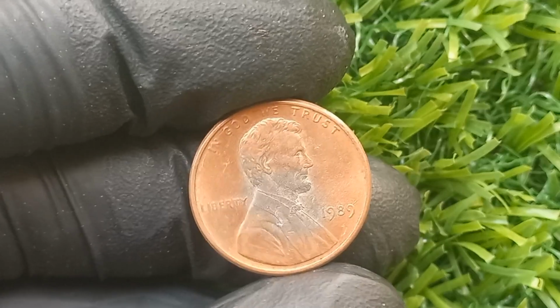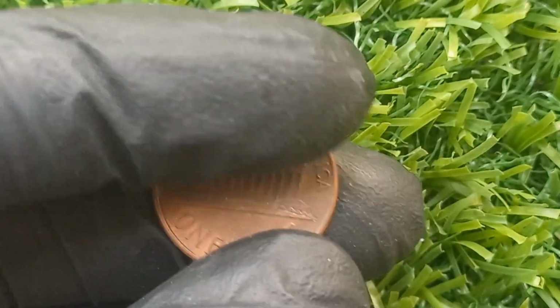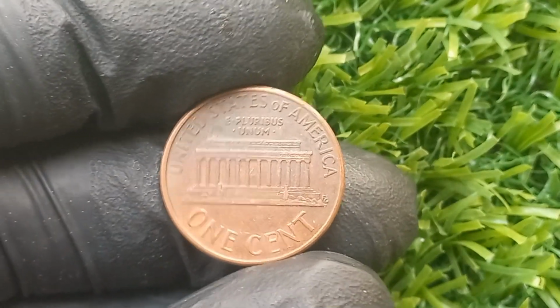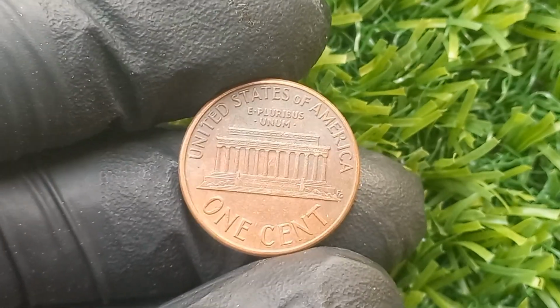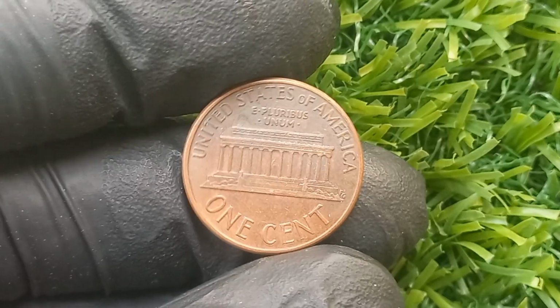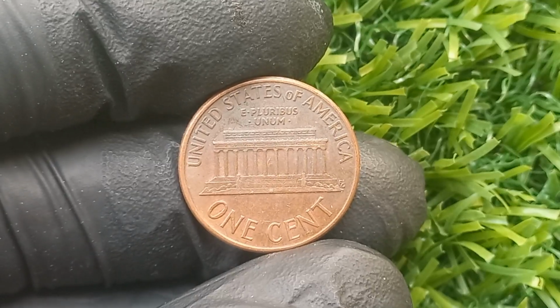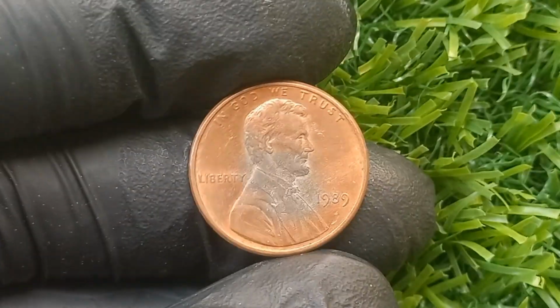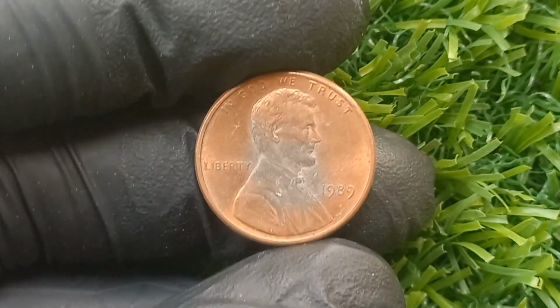In 1989, the United States Mint released the Memorial Lincoln penny, marking the 100th anniversary of the Lincoln Memorial's dedication. Most coins from the year have a mint mark indicating where they were produced: Denver, D, or Philadelphia, no mark or sometimes marked. However, the 1989 Memorial No Mint Mark penny has a fascinating twist. Some were struck with no mint mark under unusual circumstances, making them extraordinarily rare.